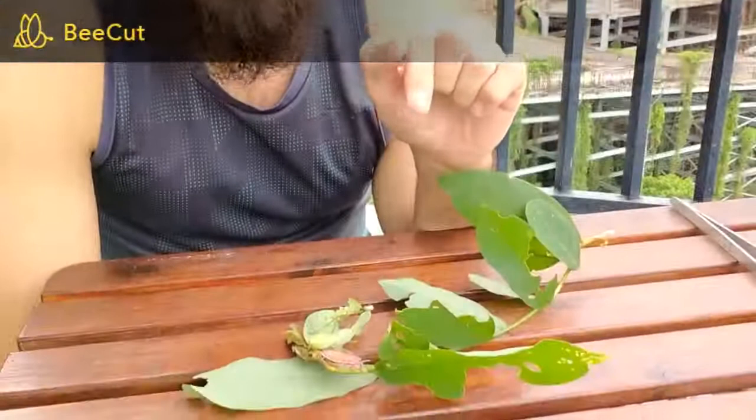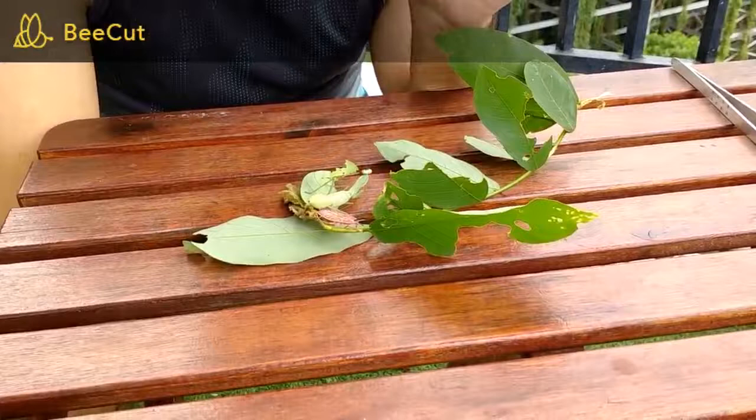Today I went hiking and I found some interesting insects. One of them is a praying mantis and the other one is a stink bug. It's an orange stink bug, and surprisingly the praying mantis is not interested in it. Never attacked it. I brought it here to show you guys.